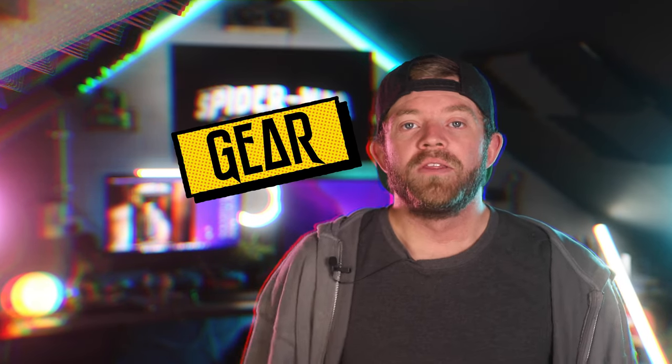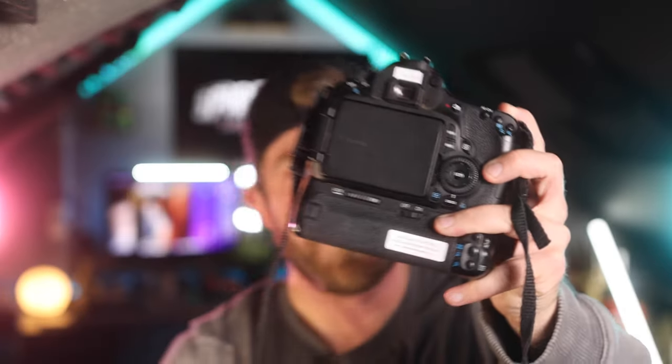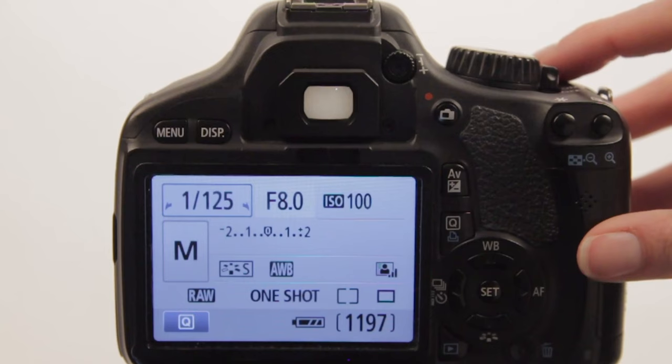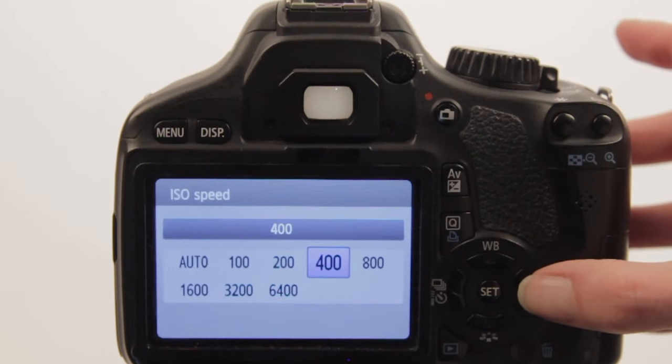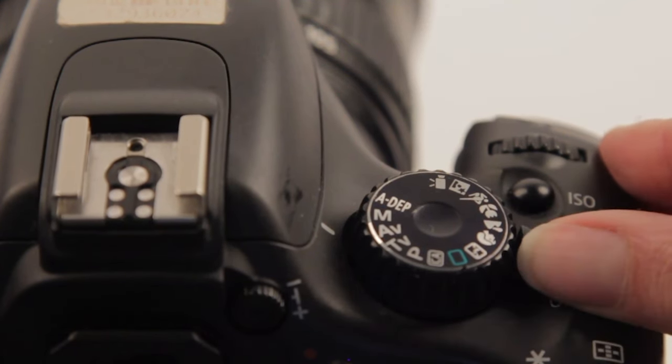Number two, the gear we used. We filmed the whole of Spider-Man Lost Cause on this camera right here. This is the Canon 550D. Super interesting, because that was my first proper camera, and that was the camera we used for the whole of Lost Cause.